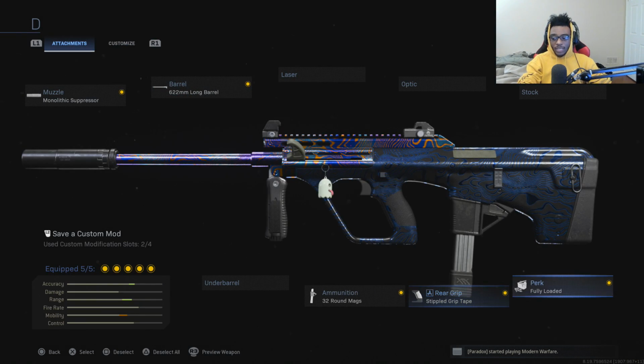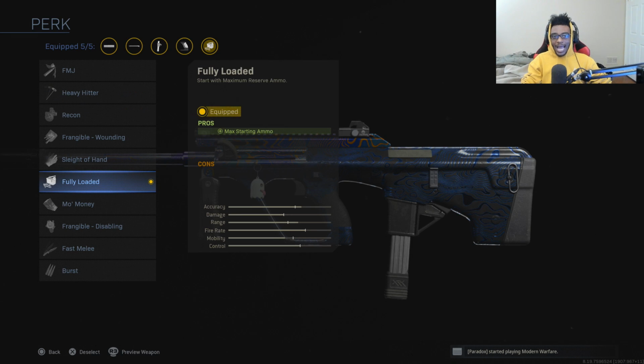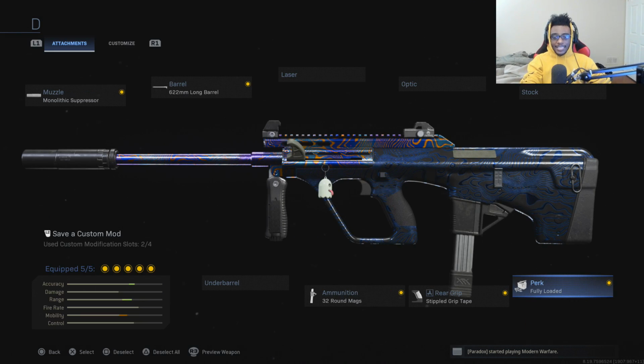Now finally, I'm running fully loaded on this weapon because I want to be able to run the class that I equipped off of spawn until I get my streaks or my tactical nuke. And considering the fact this is still a submachine gun, having dead silence activated when I need it to be activated is absolutely key, and I can make plays when they need to be made. Overall, a solid class setup that I recommend you guys go ahead and check out.